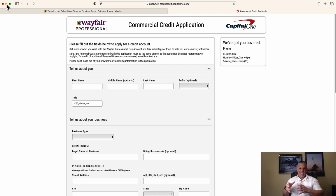The net 60 account is much easier to get approved for compared to the credit card. Because with the credit card for the business, it's revolving, which means there's more risk to Capital One. So they're going to have more strict requirements. They're going to make sure you have a really good, strong business credit file with experience and history, and most likely they're going to pull a personal credit check for you on the credit card side.